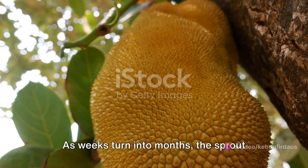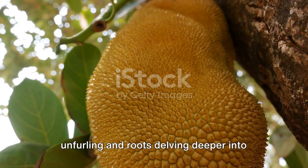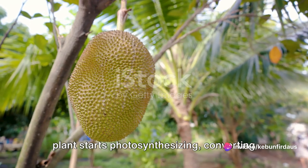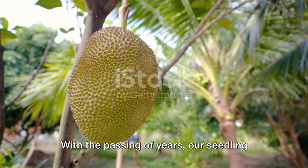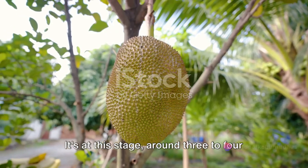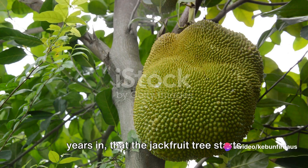As weeks turn into months, the sprout grows into a seedling, with leaves unfurling and roots delving deeper into the earth. This is a crucial phase as the young plant starts photosynthesizing, converting sunlight into the energy it needs for growth. With the passing of years, our seedling evolves into a young tree, growing taller, stronger, and sprouting more leaves. It's at this stage, around 3 to 4 years in, that the jackfruit tree starts to flower.